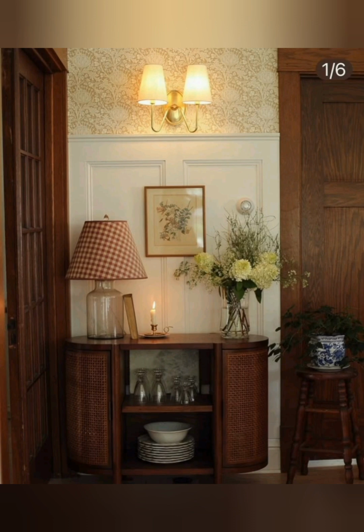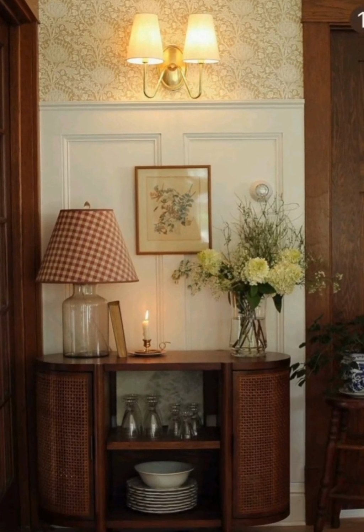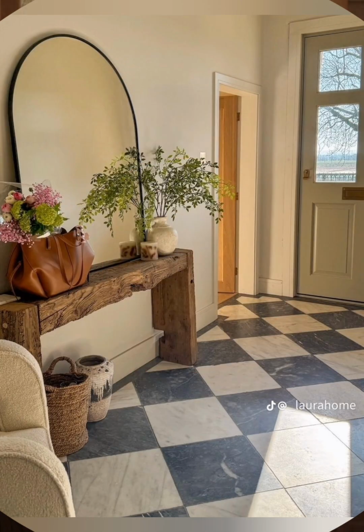Kitchen. Use open shelving with vintage platters and velour or messengers. Use retro style appliances in pastel colors. Use gingham curtains, farmhouse sinks, and wall mounted spice racks.